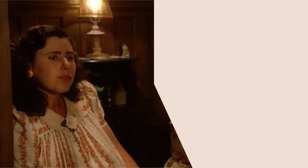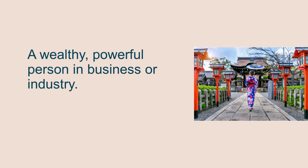Number 3. Tycoon. Man, he always dreamed of being a business tycoon, having a beautiful blonde wife. It is a wealthy, powerful person in business or industry.